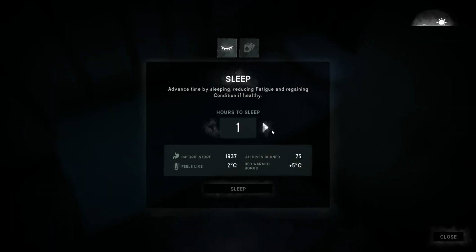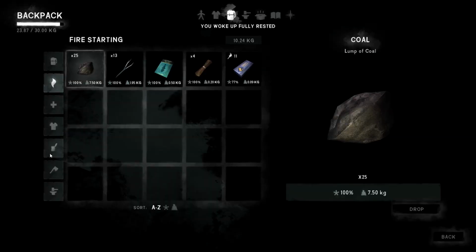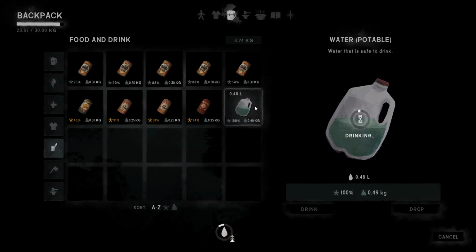So now it's time to sleep. We're going to sleep 10 hours, or however long it will let us sleep. Might not actually get 10 hours. If we had done 10 hours, we'd actually be out of order in the variable building.